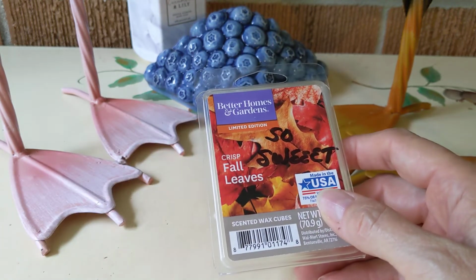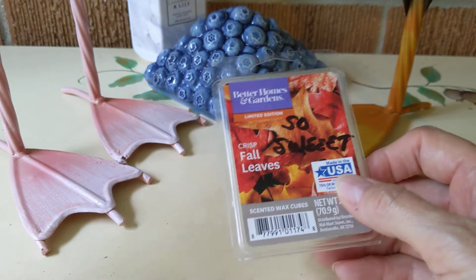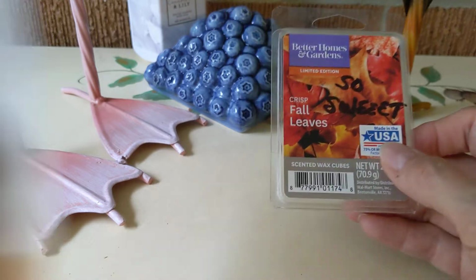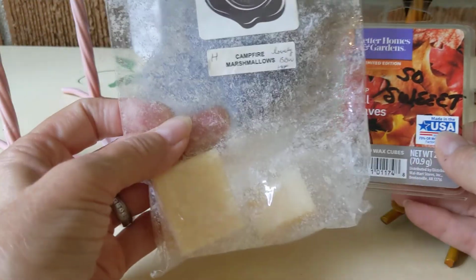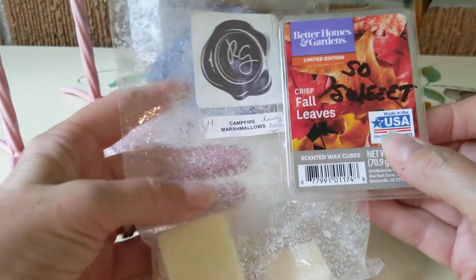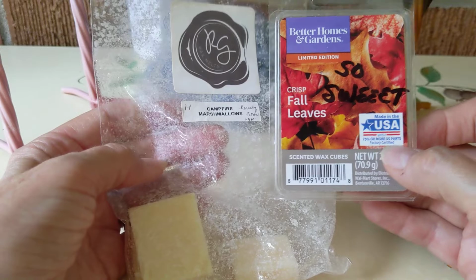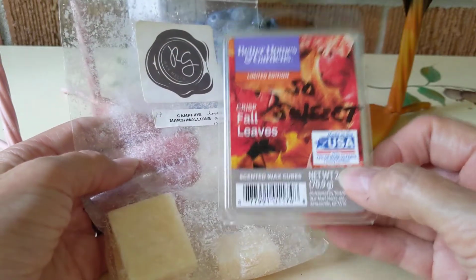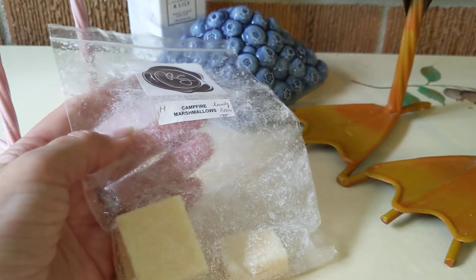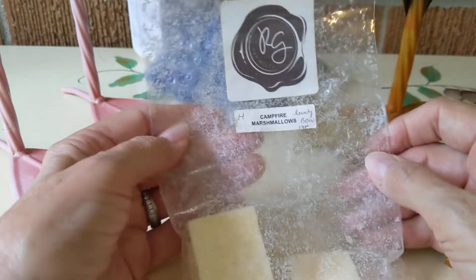Because of that, I blended it. I couldn't stand it by itself, and I had this whole clamshell, so I mixed it with Campfire Marshmallows from Rose Girls, which I love. I'm not the most creative blender in the world, but that brought the sweetness down to a tolerable level. Those two were really good together. I don't think I would repurchase Fall Leaves just because it's so very sweet. But last year I loved it, so I can't explain that.